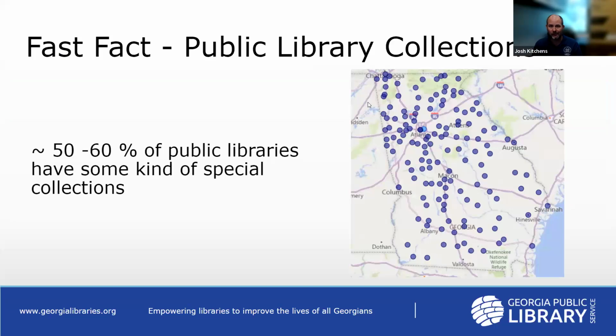Now, in terms of who has materials, right now, as best as I can determine from the data that's available to us, around 50 to 60% of our public libraries in the state have some sort of special collections. My rough map here gives some rudimentary locations of where some of these special collections are located. As you can see, they document our entire state.